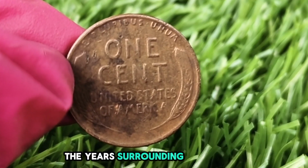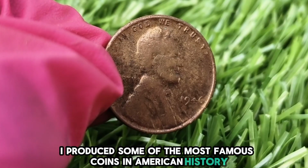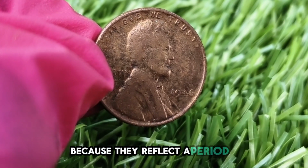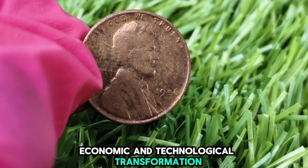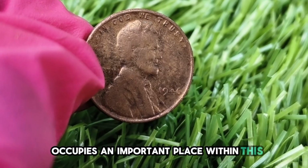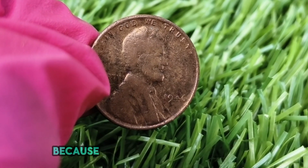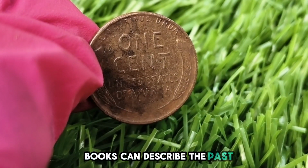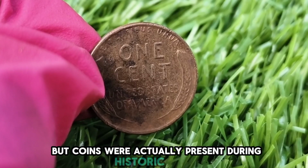The years surrounding World War II produced some of the most famous coins in American history. Collectors often study these coins closely because they reflect a period of dramatic social, economic, and technological transformation. The 1946 wheat penny occupies an important place within this historic timeline. Many collectors are drawn to coins because they represent tangible pieces of history. Books can describe the past, photographs can illustrate it, but coins were actually present during historic events.